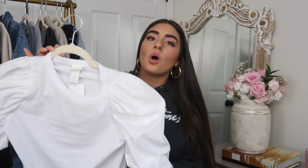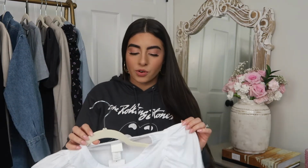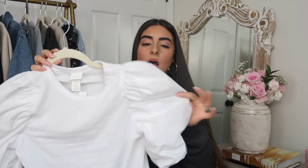This next top I am so excited about. It's this little white puff sleeve top, and I've been looking for a top like this for so long. I think it's the perfect twist on a plain basic white top. I just think the puff sleeves make it look so feminine, and it's a really light, breathable material. I think this top is so classic.